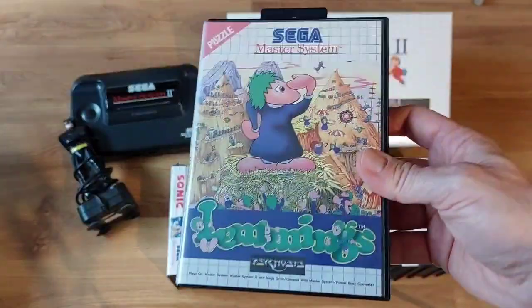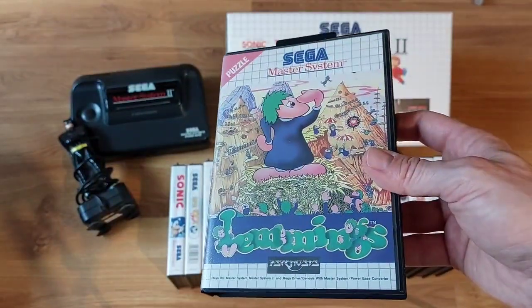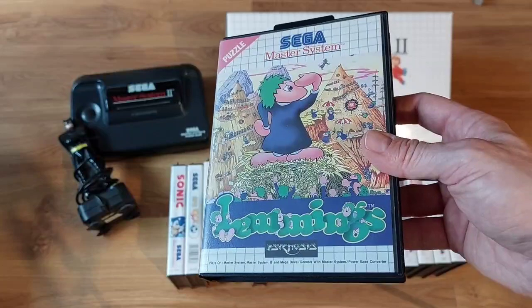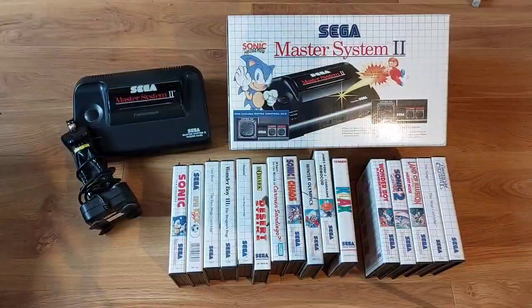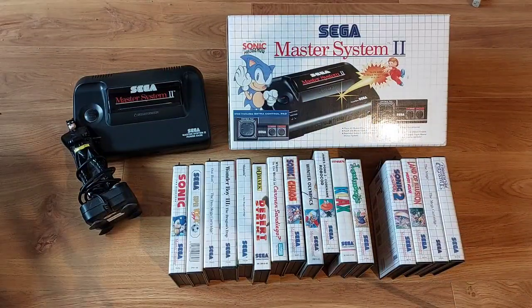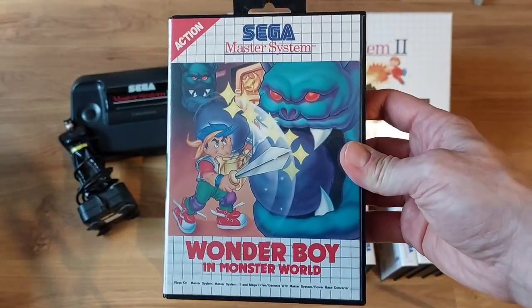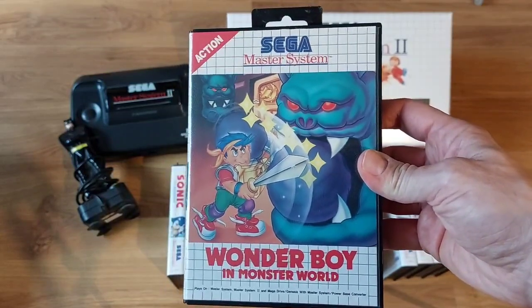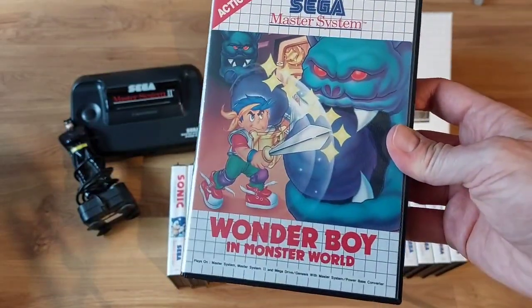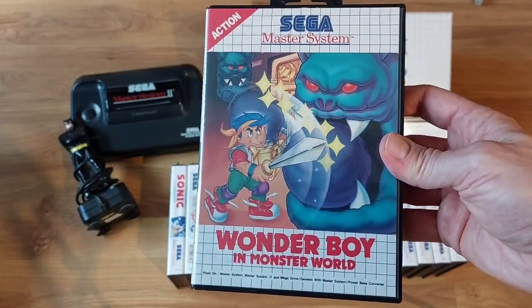So next up was Lemmings. I think I picked this up for something like 13 in Game in Blanchardstown as well. Good game, actually. And now we're getting to the end of the original set. This was the last one that I bought myself, and that is Wonder Boy in Monster World. Great game, kind of closes out the series in terms of the 8-bit entries.